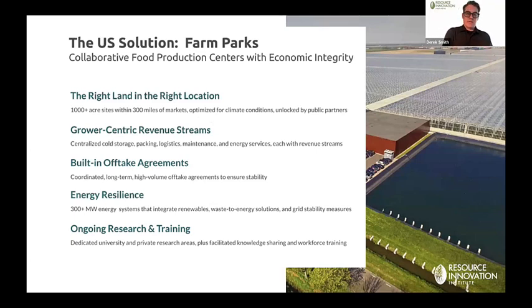We also want to be looking at built-in offtake agreements, so that we're not just building farms and hoping the sale will occur, but we're actually coordinating that with the production of these clusters. And then we can also have ongoing research and training, obviously dedicated university partnerships and private research. And because we're in a defined area, we can really promote unique knowledge sharing opportunities and have workforce development that is focused again on a geographic area where you can tap into the public workforce systems that are available regionally, versus it's hard to develop a talent pool if we've got individual farms spread out in various places, right?